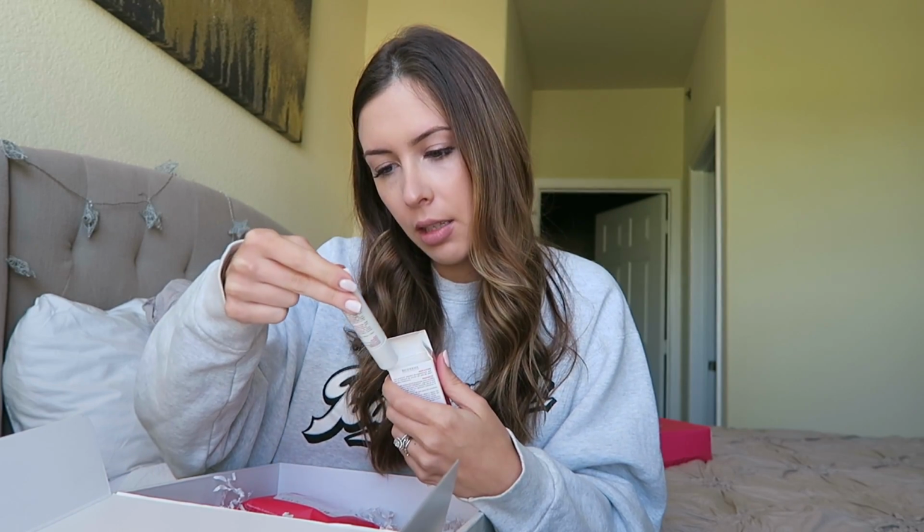This is an eye gel. Anti-puffiness, soothes and moisturizes sensitive skin. Awesome, because I have sensitive skin and my bags are real. So I'm so excited to literally try all this. I've used all of their products. And these will be great for traveling.